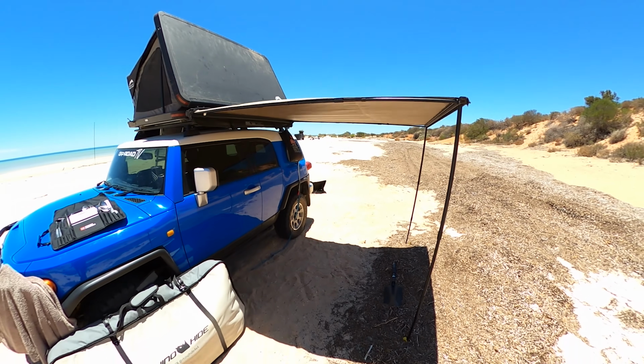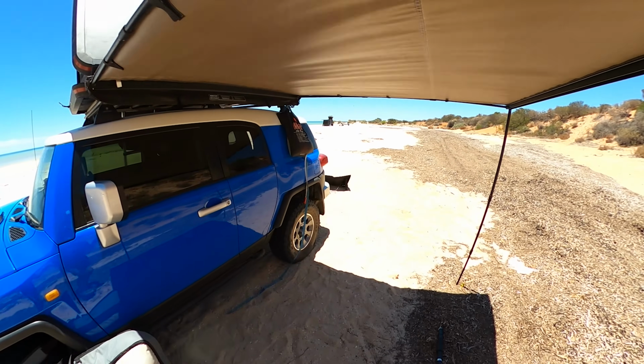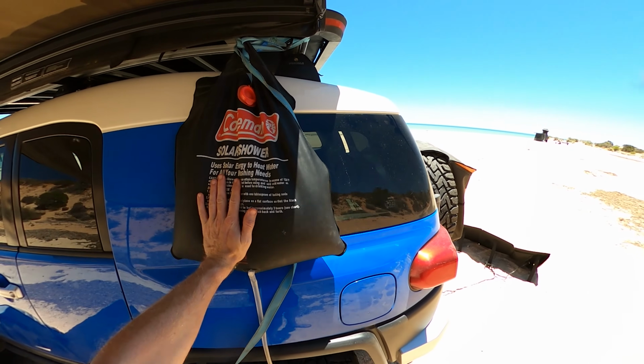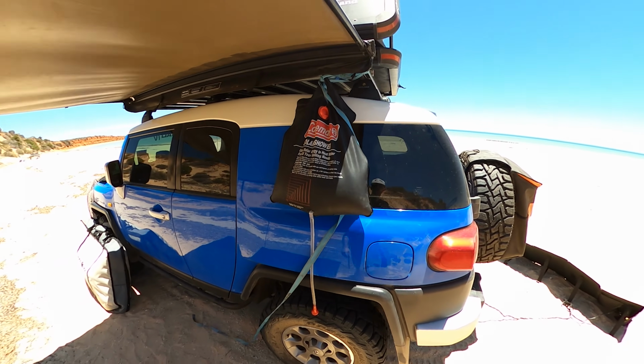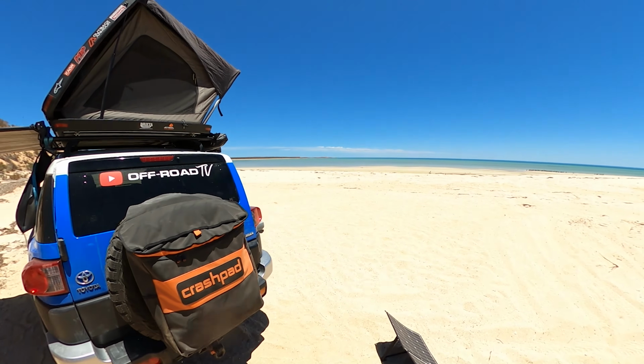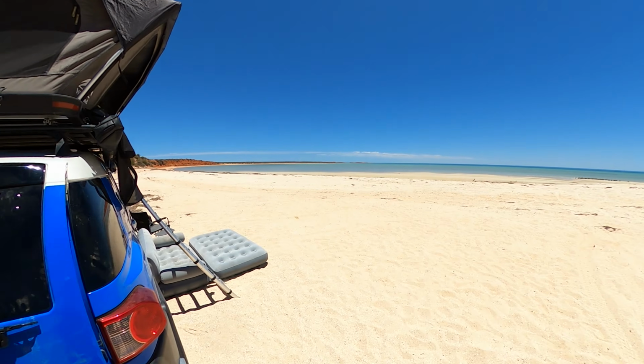Awning up. There's my famous solar shower, which is roasting. It'll be perfect for a shower later on. And yeah, there's my view, which isn't too bad. So that's Herald Bight up in Peron National Park.